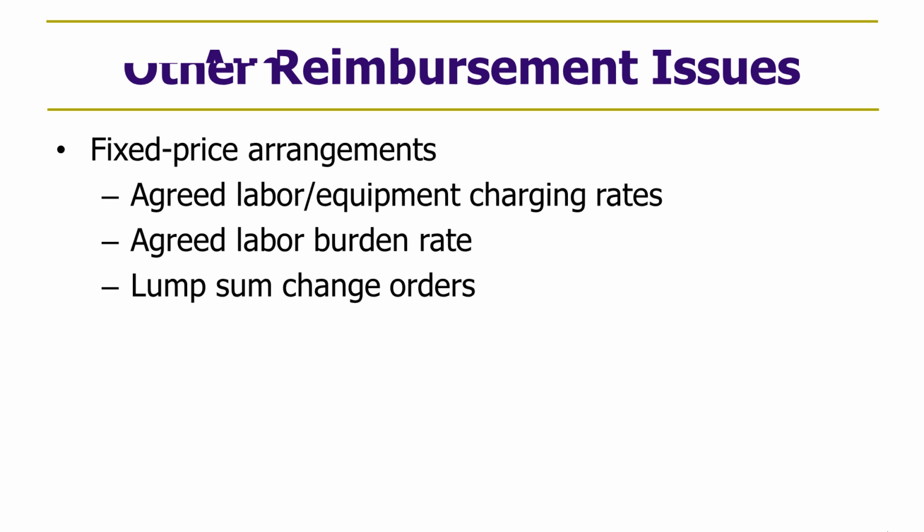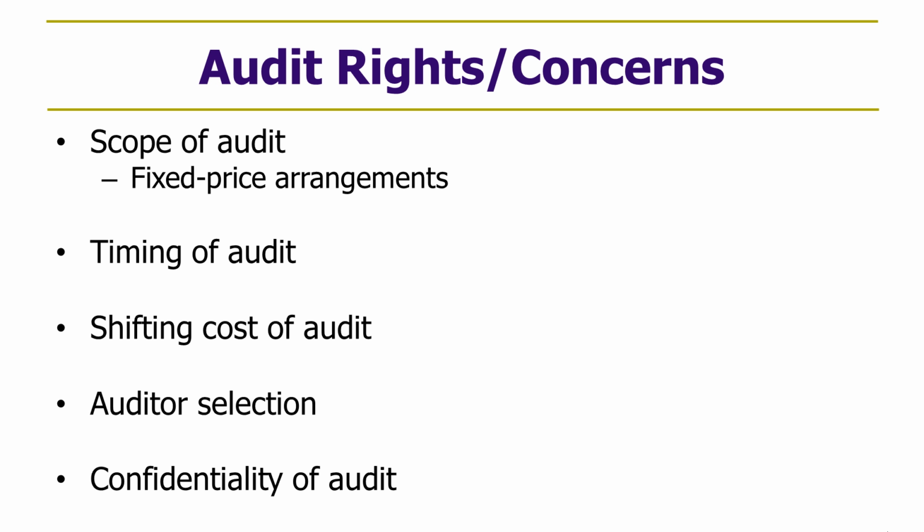Finally, and the last issue is, and the form contracts don't do a good job of this, is defining what the audit rights are and the audit procedures are for a GMP contract, because it is ultimately subject to an audit to make sure that the costs that are paid are the same as what the contract allows to be recovered. And I've just identified some things here of concern that I think need to be addressed and thought of contractually at the outset in order to minimize disputes over audits down the road.